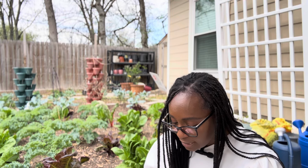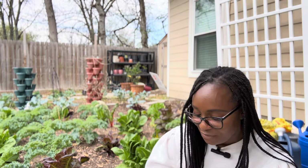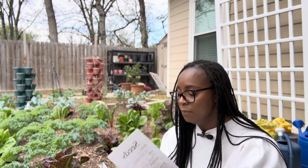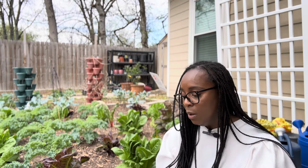Next on the list is going to be watermelon. Oh my goodness. Don't we just love a good watermelon? Love it, love it, love it. So the types of watermelon that I'm going to be growing this year is going to be the Black Diamond. Okay. Next on the list is going to be Moon and Stars.